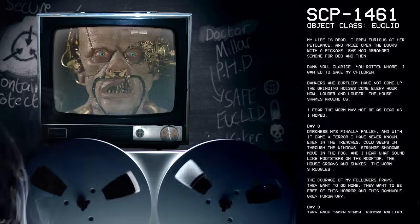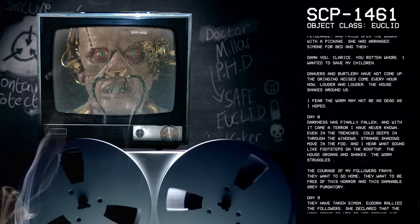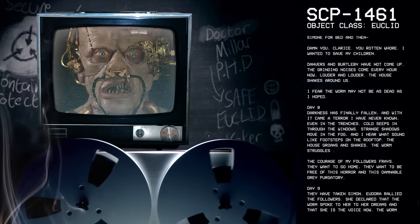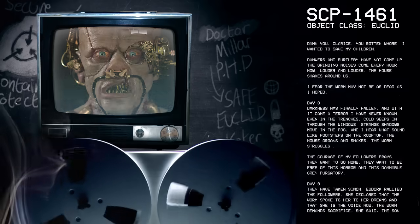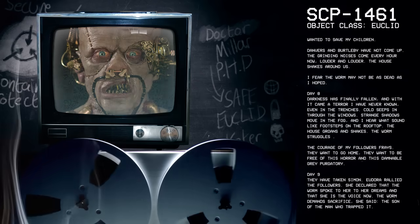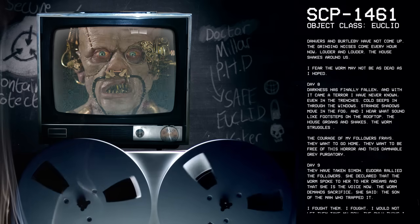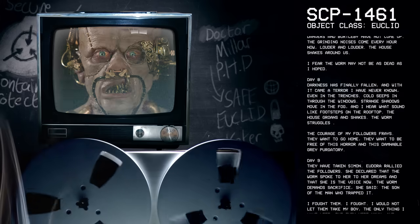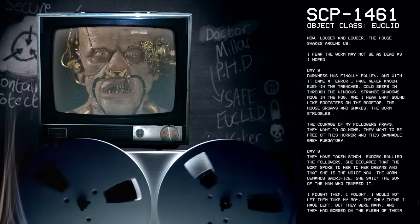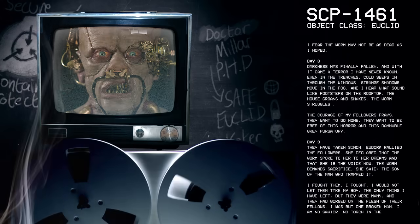Day 8. Darkness has finally fallen, and with it came a terror I have never known, even in the trenches. Cold seeps in through the windows, strange shadows move in the fog, and I hear what sounds like footsteps on the rooftop. The house groans and shakes. The worm struggles. The courage of my followers frays. They want to go home. They want to be free of this horror and this damnable gray purgatory.